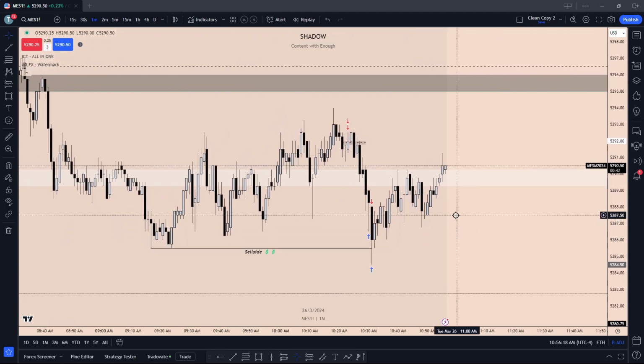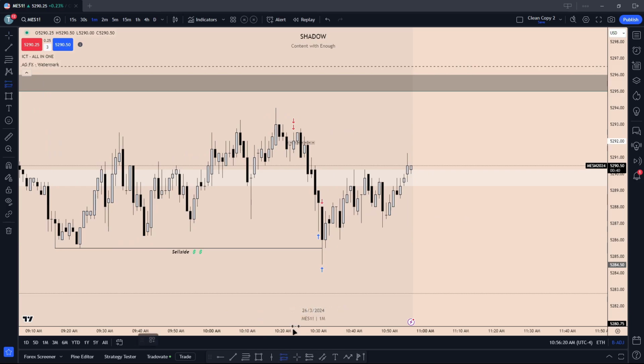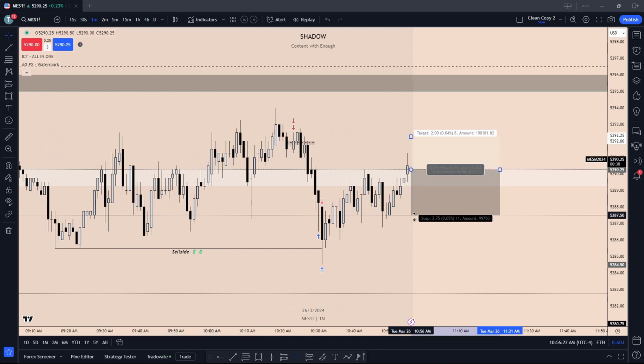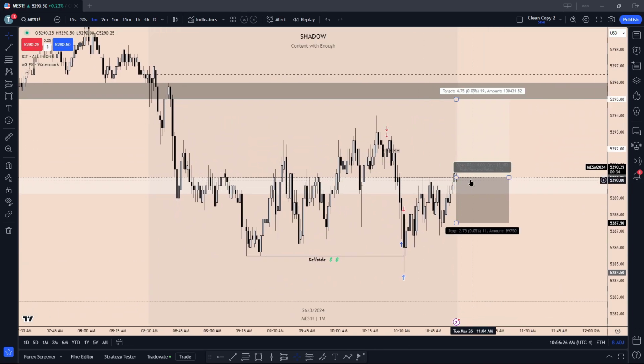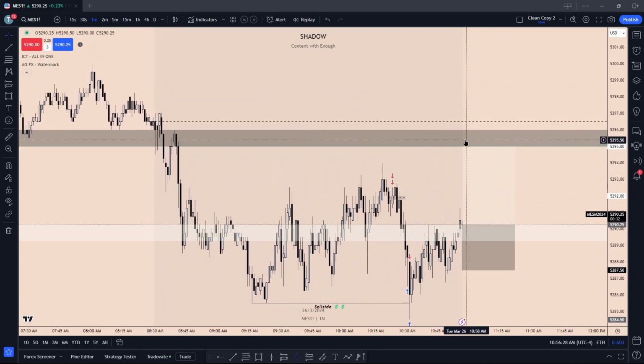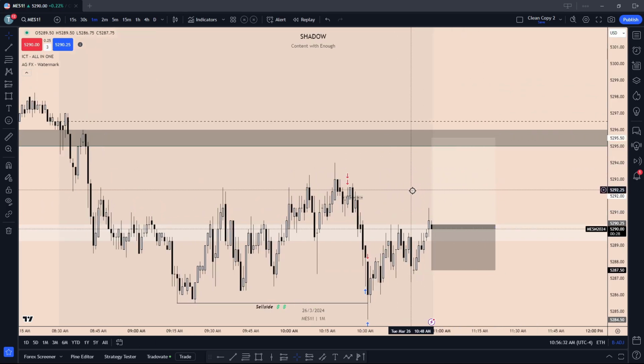But for now we'll go ahead and wrap it up. No entry here, just tape read this as a potential setup, going from the new week opening gap into new week opening gap. Nice little tape read idea. But yeah, we'll leave you guys with that.